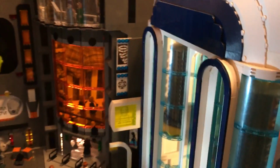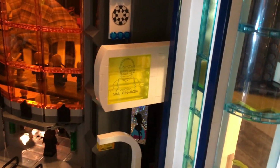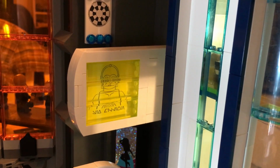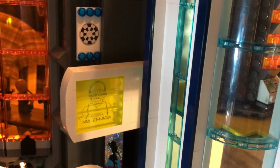I don't have a whole lot of Easter eggs in the city, but here's one little one I thought was humorous. There's an advertisement here for protocol droids, and the words in there say 6 million. Obviously, C-3PO is a protocol droid. He's always going on about 6 million forms of communication. So I just thought it was kind of humorous to put that in there.